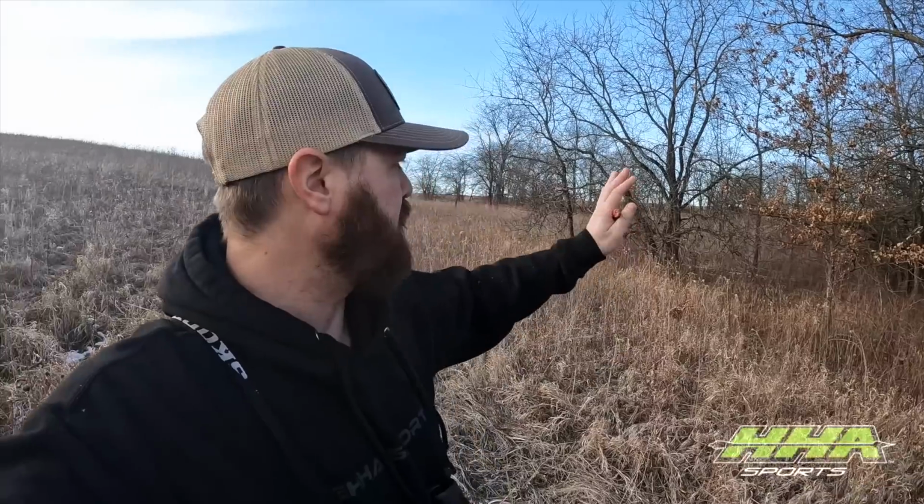It's going on about 4:30. Got about 2 hours till dark. It's been an hour and 20 minutes since I picked up an antler. I'm down to my last little finger of cover here behind me. And once I get out of this, I'm gonna go to the north end of the property. There's a couple small blocks of timber. I'm gonna check those out.